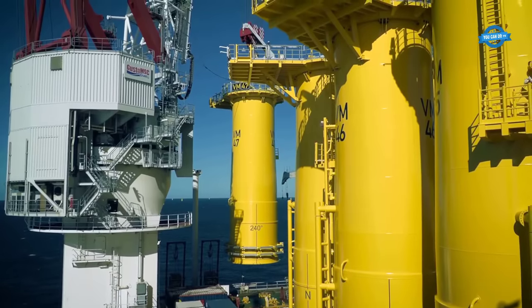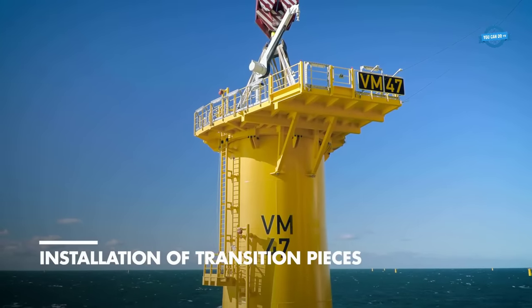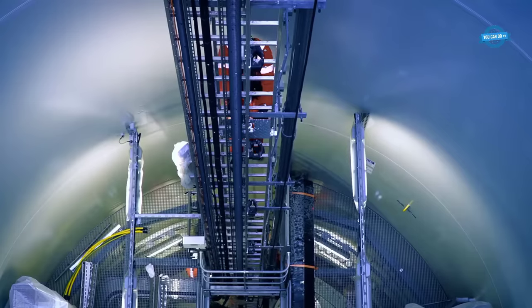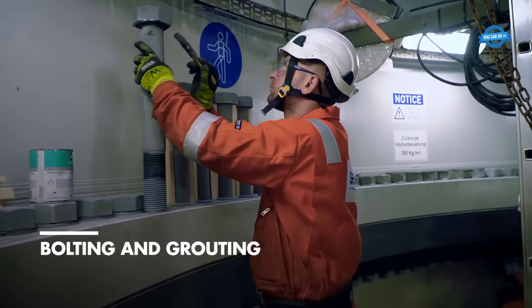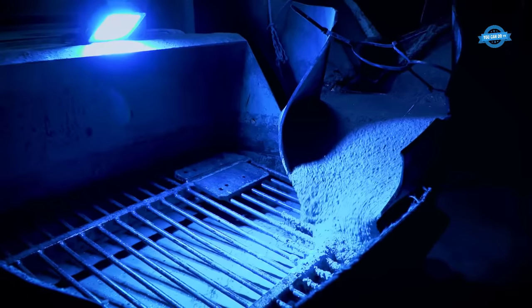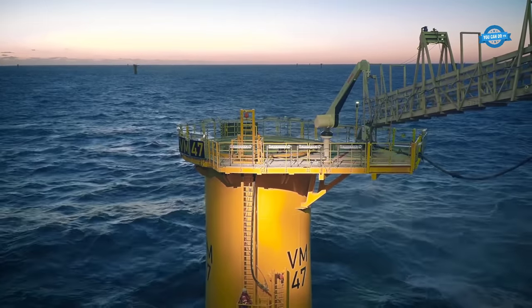The Veja Mate project was completed in the fall of 2016, with the wind farm expected to be fully operational by the end of 2017. This endeavor showcases the expertise in EPCI project management and the installation of offshore wind turbine foundations. The success of the Veja Mate project is a testament to the dedication, innovation, and resilience of all the teams involved, paving the way for future offshore wind energy projects.